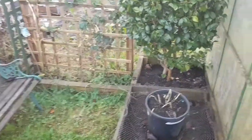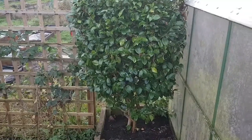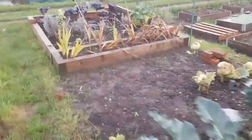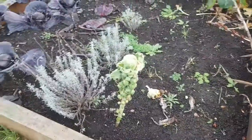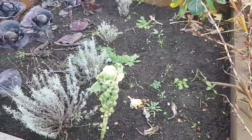Just before I sign off then, I'll show you what I've been up to. So that camellia I talked about in the last video, I've pruned that and it's slotted into that little bed nicely and filled the gap there. I've also taken down this green netting which was protecting the cabbages and sprouts, and I've got some nice sprouts coming there, so I just need to spend about 5 or 10 minutes clearing this bed out, and that'll be nice and finished, ready for winter.